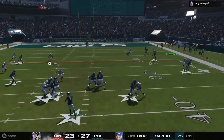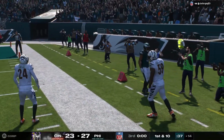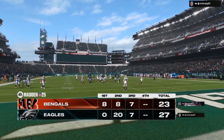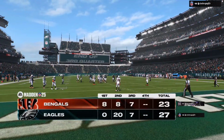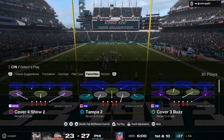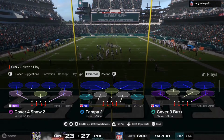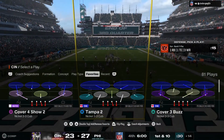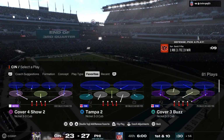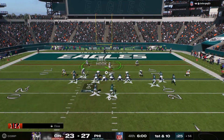On first down, it's Hurts. That's caught by Smith on the right side, and he's going to be out of bounds here on what will wind up being the final play of the third quarter. On the move at the 14-yard line, it's 1st and 10.